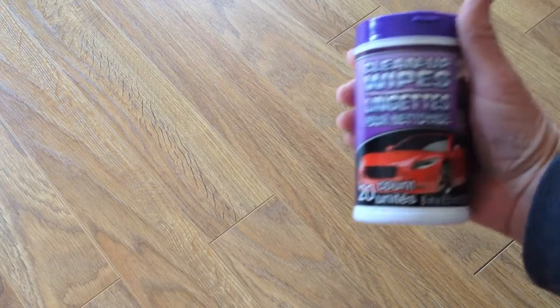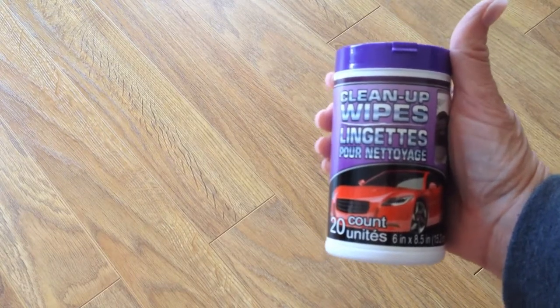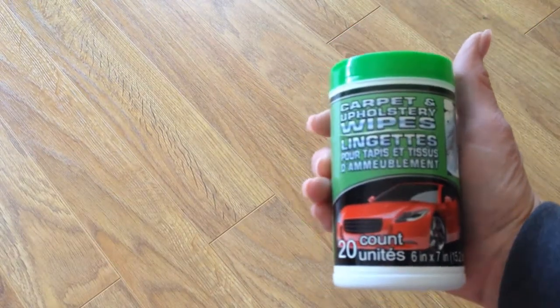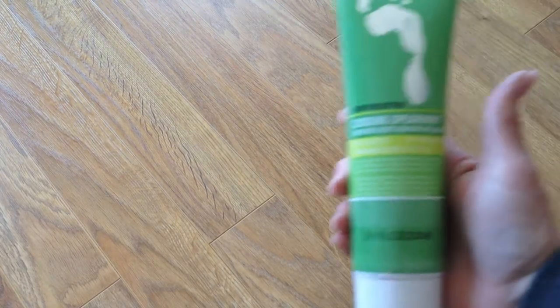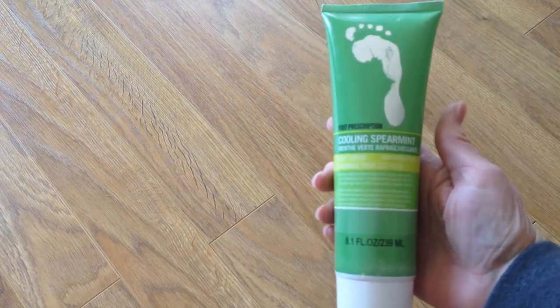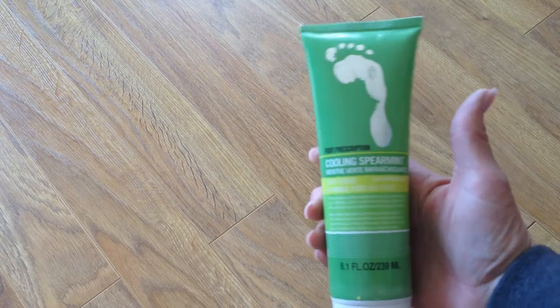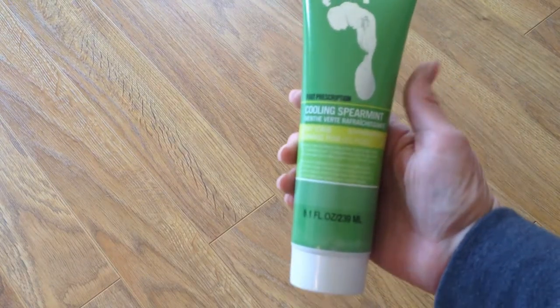And then I got these wipes for my car. These are just cleanup wipes for the car. And these are for the carpet and upholstery in the car because mine's all stained up. Okay, and then I've seen a lot of people hauling this stuff. And this is the only one I could find in my Dollar Tree. It's a Cooling Spearmint foot scrub. So I thought I'd give that a shot.